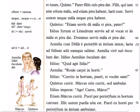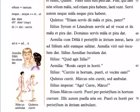Also give apples and pears to the slaves. Servis is the dative. Father. Okay, so Quintus, being a nice kid, he wants his dad to also share with the slaves. They've done all this hard work carrying the sacks and carrying the master back home.